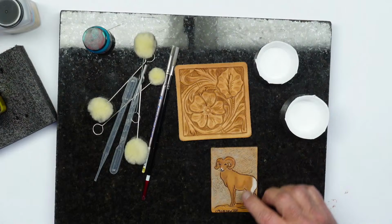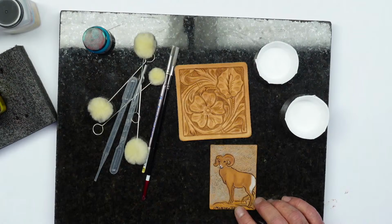This is beautiful. She did a beautiful job. And she teaches some classes, some tooling classes up there in Grable, Wyoming.